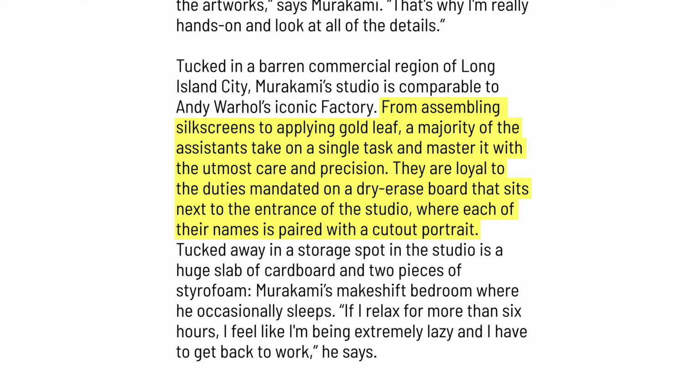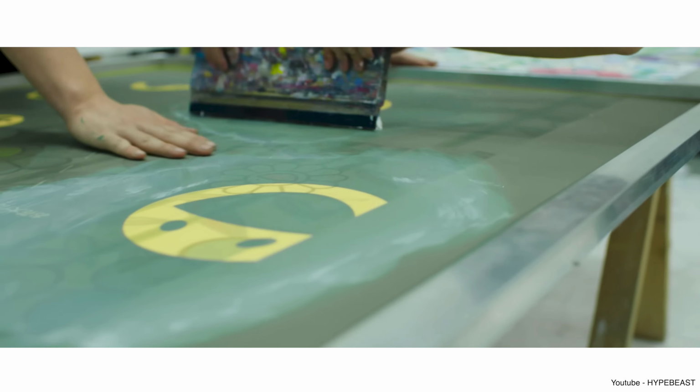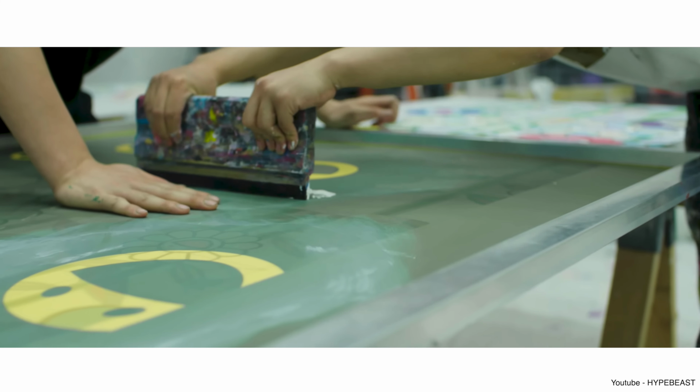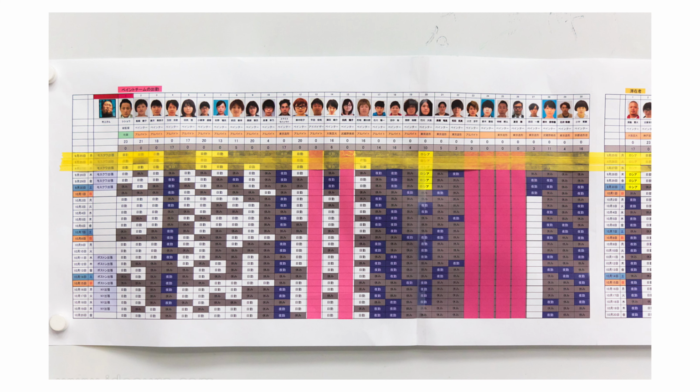From assembling silk screens to applying gold leaf, a majority of assistants take on a single task and master it with the utmost care and precision. They are loyal to the duties mandated on a dry erase board that sits next to the entrance of the studio, where each of their names is paired with a cutout portrait.